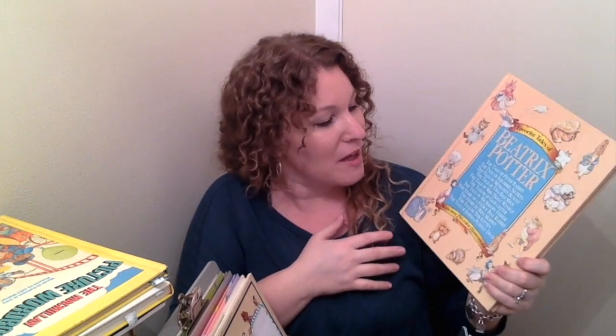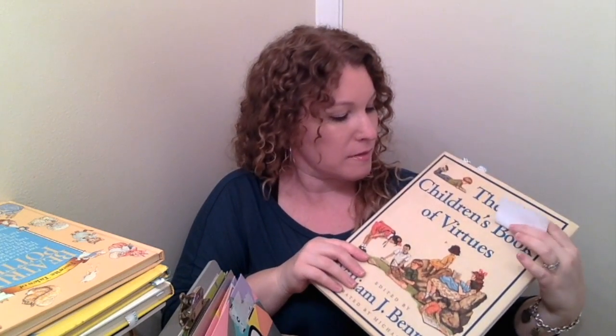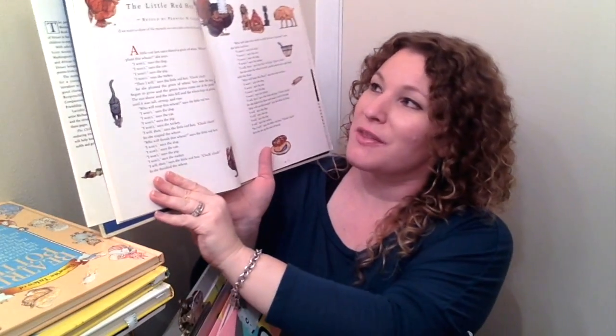And of course, you can't learn about the farm without the Beatrix Potter book. We've been reading Peter Rabbit, and they really love Tom the Kitten and Squirrel Nutkin, so this one was a really fun one to read. And this children's book of virtues, we read The Little Red Hen, and we read Kindness to Animals poem.